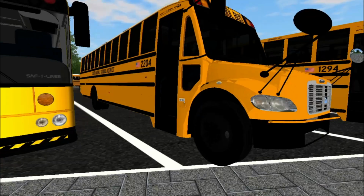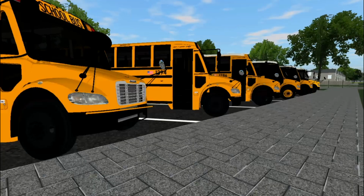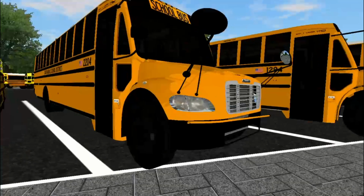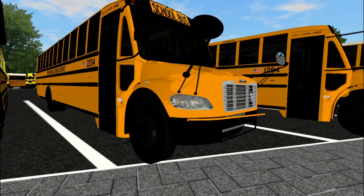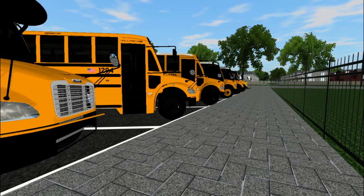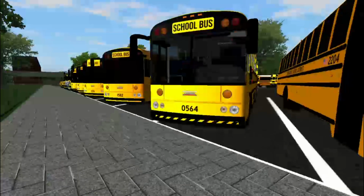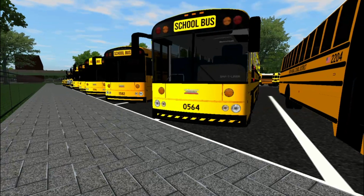The last one here is a 2020 C2. So it's got a white roof, as well as the 2018 over there. But spec the same pretty much. They all have crossing gates. There's what they look like on the front ends. So now we'll get to the next stuff, which will be the HDXs.